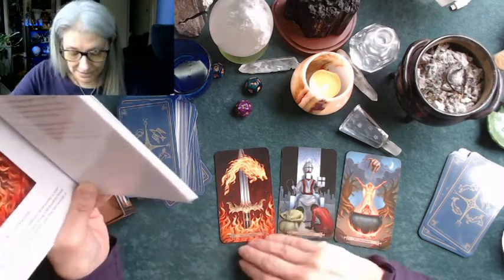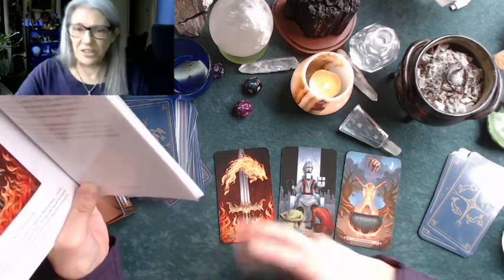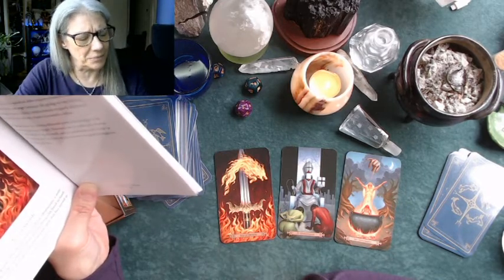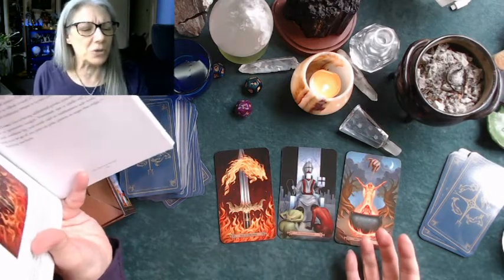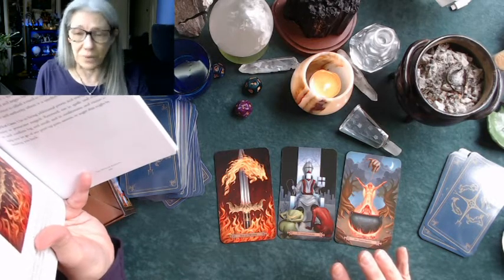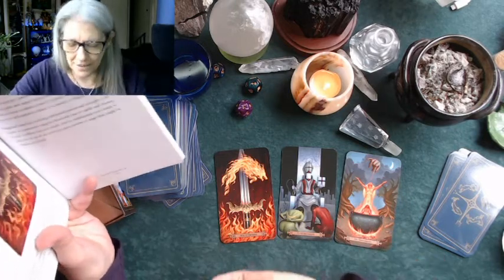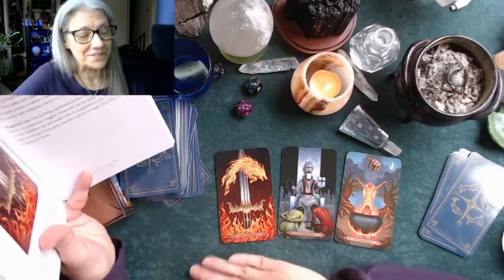Wow, I didn't expect that. So here, upright, is that fight, conflict, all of that, emotion, physical and emotional pain. And reversed, it says an end to a quarrel or other negative situation, breaking free from pain and anger. So that Ace of Swords really does just represent pain, anger. So totally not what I said. Definitely a deck that you will adapt to your own purposes.